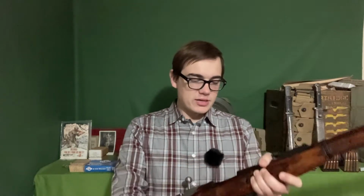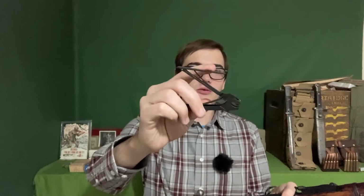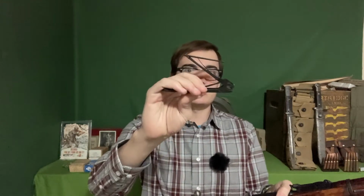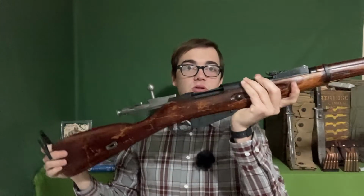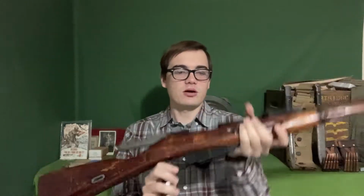Now, Mosin Nagant magazines are a little bit more complicated. They do have the base, the spring, and then the follower that you can see right here. So the follower is up top, then you have the base, and then the spring is in the middle. This part isn't the weird part. It does extend below the wood, which isn't really an issue. I've never seen one of these damaged, but it does increase the likelihood for you hitting it on things.